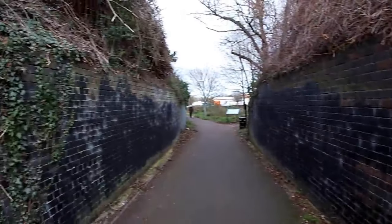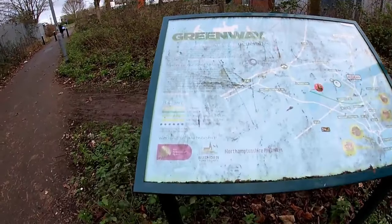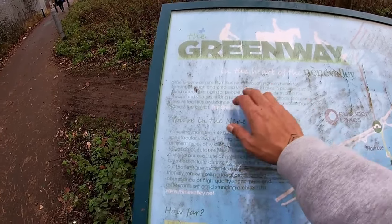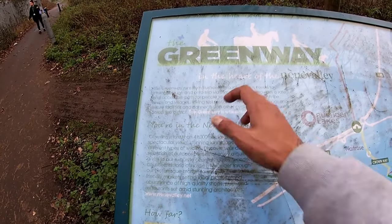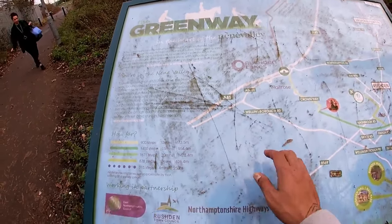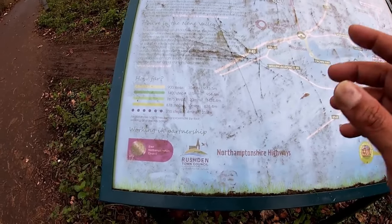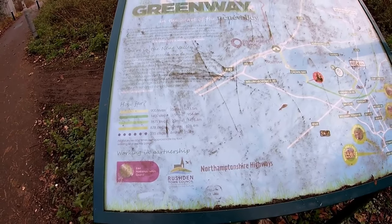I'm afraid there is actually no way up on that one, so we'll just have to make do. I mean, yeah, your boards are minging. The Greenway runs from Rushden through Higham Ferrers to Wellingborough and onto Islip via Stanwick Lake. Oh yeah, I've done that walk. You know what? I know these boards. These boards are absolutely everywhere, and you'll find them all the way down past Stanwick Lakes and through Wellingborough. Yeah, it's a proper Greenway.